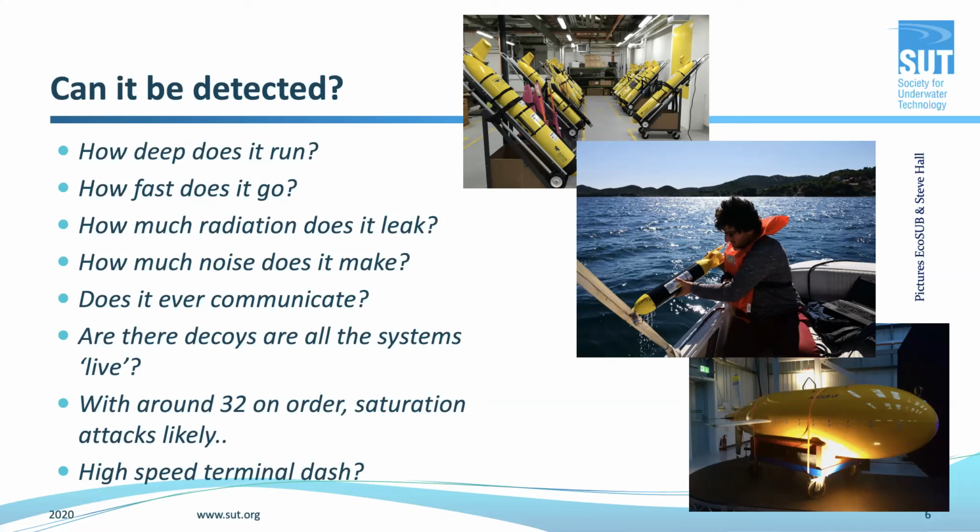So it dives deeper than the present Western systems designed to counter these sorts of weapons. How fast does it go? I guess about 50, 60 knots. Again, that's going to outrun certainly the submarines, but not necessarily anti-submarine torpedoes.